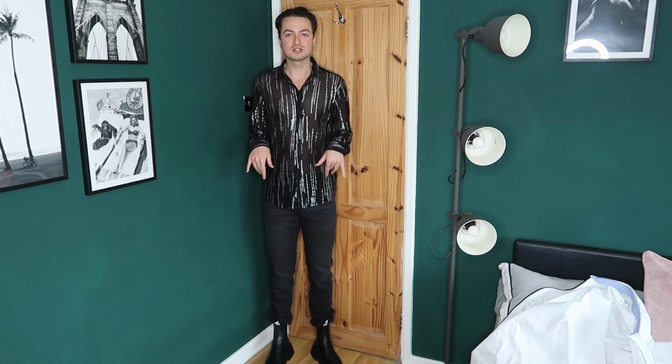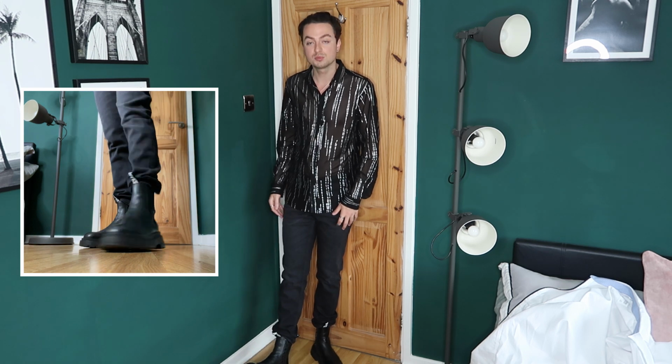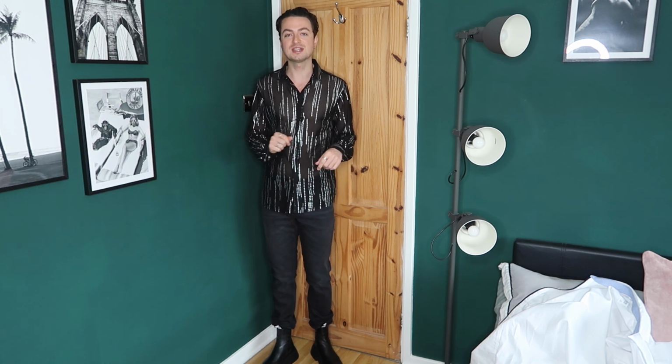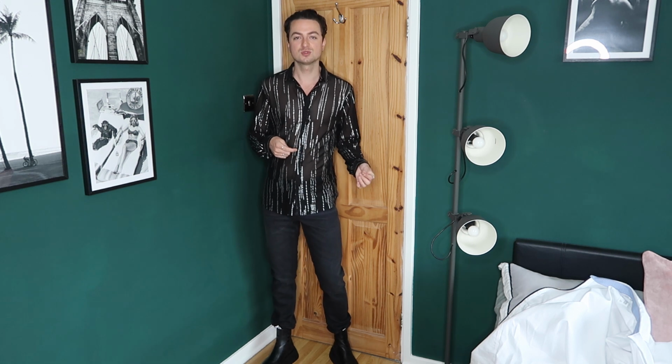On my feet, hopefully you can see, I'll insert shots obviously, I've got on my Naked Wolf boots. I've just pulled them up and let the jeans kind of ruche and sit on top. I didn't really want to roll anything because the styling of Jimin's looks very casual and kind of effortless. Do you know what I mean? I don't want to do too much.